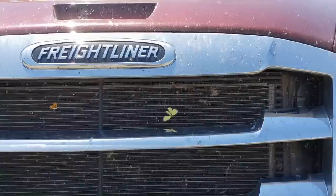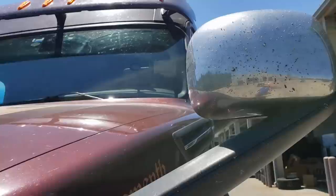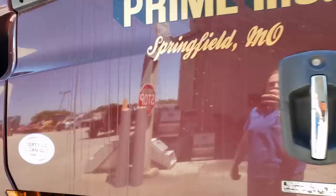Somebody asked, what's it like going through the truck wash, the wash bay? Well, now we're going to get a chance because, man, it is bug season. Absolutely. I mean, this thing is just filthy from top to bottom. And I got it washed not that long ago, but the bugs are just incredible.